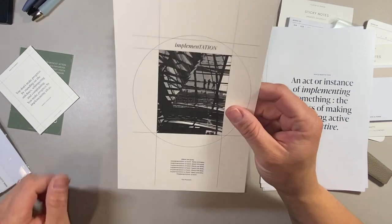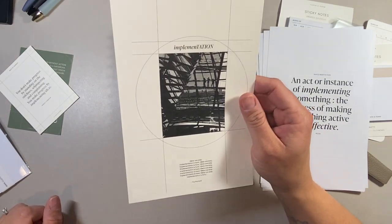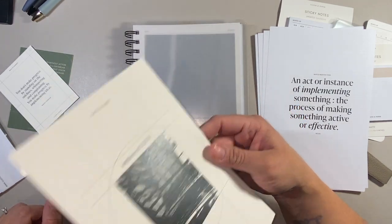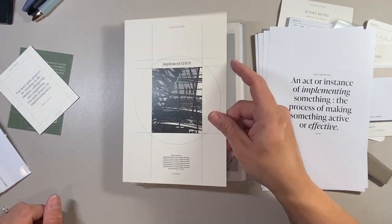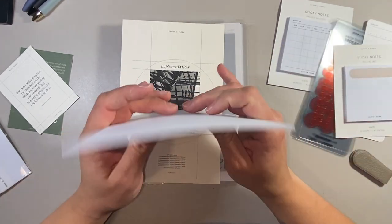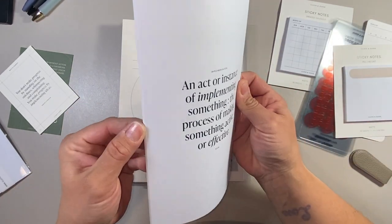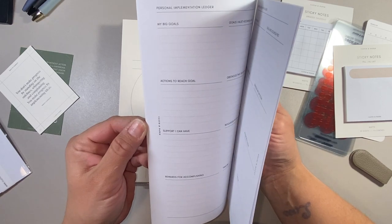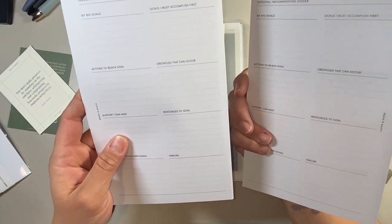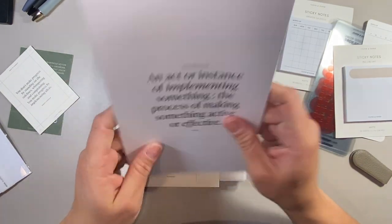But this becomes unpunched. And the only way you can get your half letter size from Cloth and Paper unpunched is by ordering from the subscription boxes. Problem is, you don't know what you're getting. So again, these are completely random. I don't even know how useful this is, the personal implementation ledger, but it's just to kind of clarify your goals, I think. So anyway, that is it for me for this video.